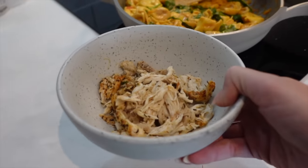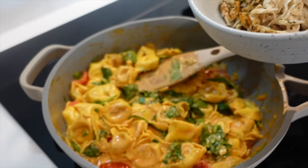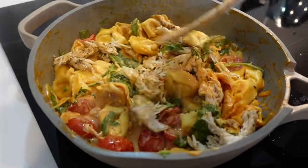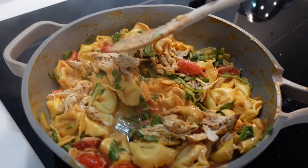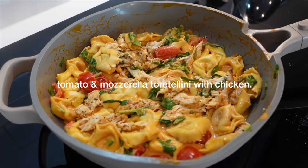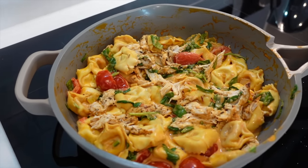Guys. Okay, I've just shredded up my chicken that was cooking in the air fryer, and now I'm just gonna pop it in here and mix it all together. Oh my god, this honestly looks insane. And there is my tomato and mozzarella tortellini with shredded chicken. This looks absolutely insane. I'm so excited to eat this.